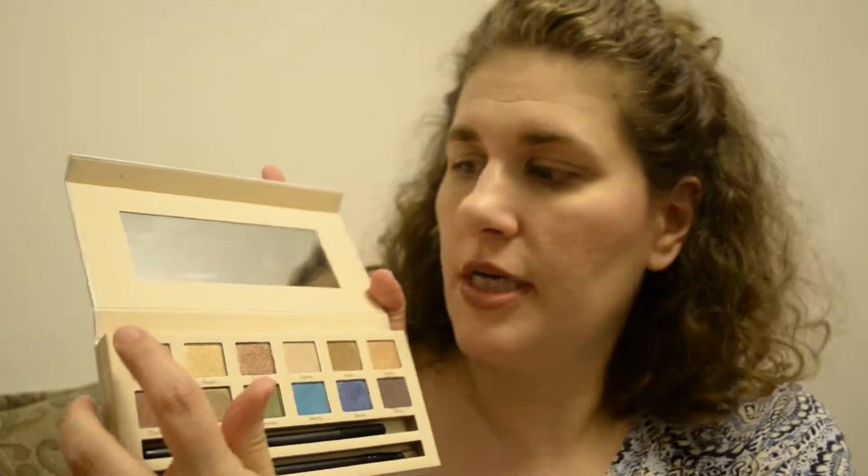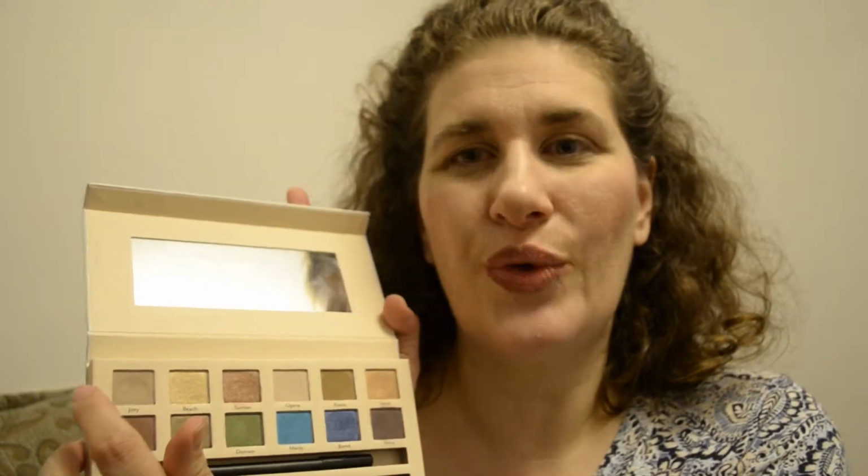The first one right here is Joey. This is a very light taupe, and what's amazing about this is that even though it swatches very lightly on my wrist, it gives me incredible color on the lids. It's just unbelievable. You don't have to use a lot to get really good pigmentation. And as you can see, there isn't a lot of fallout.